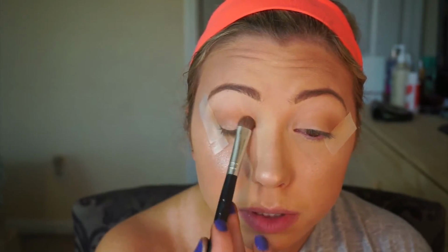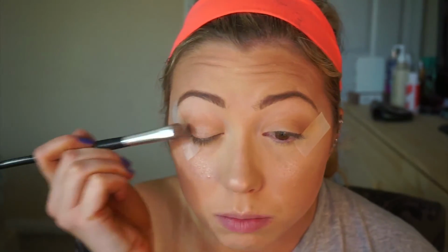crease. So this brush is not working like I would really want it to, so I'm going to spray some MAC Fix Plus on it. I don't know if it's closed, it might be locked. Put that into the shadow and then press it on. It just really makes it a lot more pigmented, and that's what I want for this look.